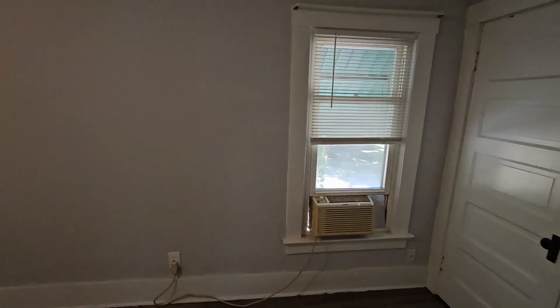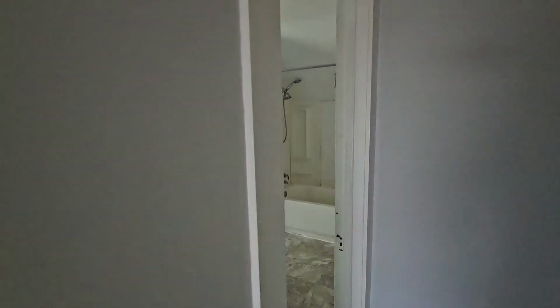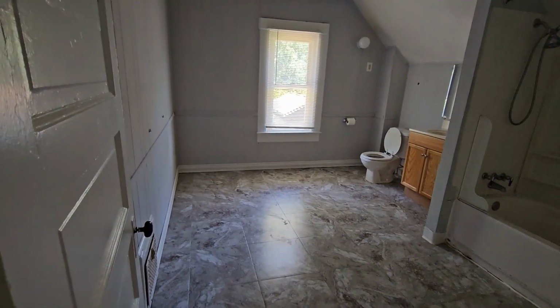She did a nice job cleaning it up. So there's literally nothing I have to do here. I can list it right away. I think everybody loves this bathroom. It's so big. It could be an extra bedroom.